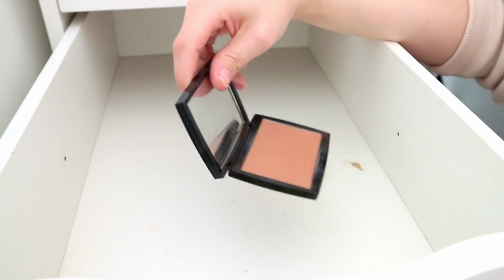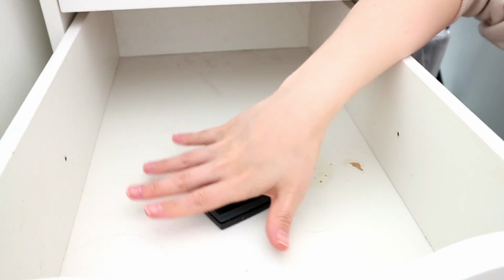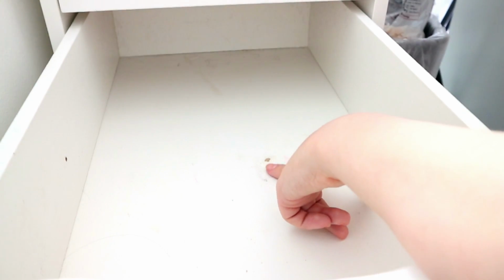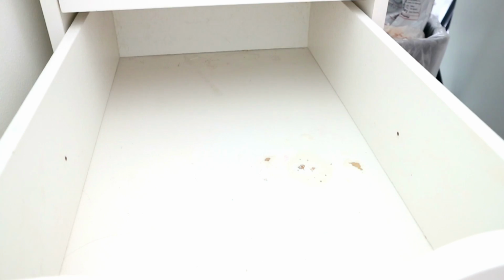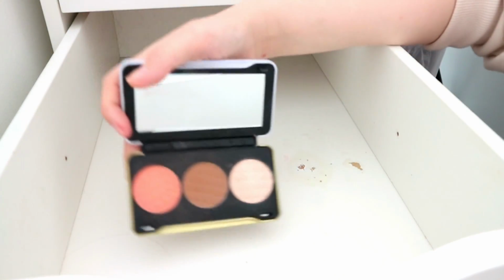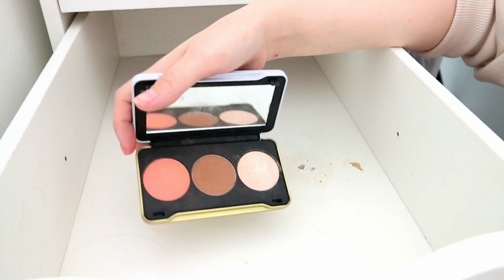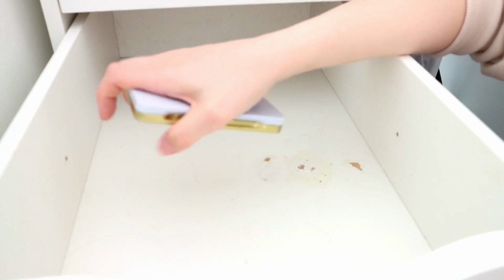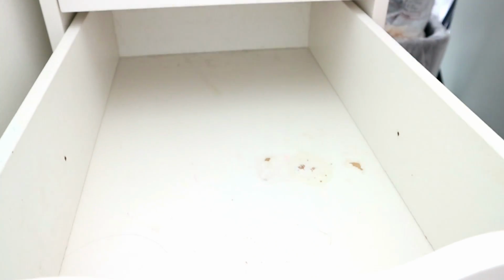I've decluttered all of the rest of my ABH ones, and I like this a lot. This drawer at one point had nail polish remover in it, and it's really ruined the bottom of my drawer. And then I've got my Patricia Bright contour highlight. I can get rid of this. Honestly, I've just got so many contour highlights, blush palettes. I really don't need this one.